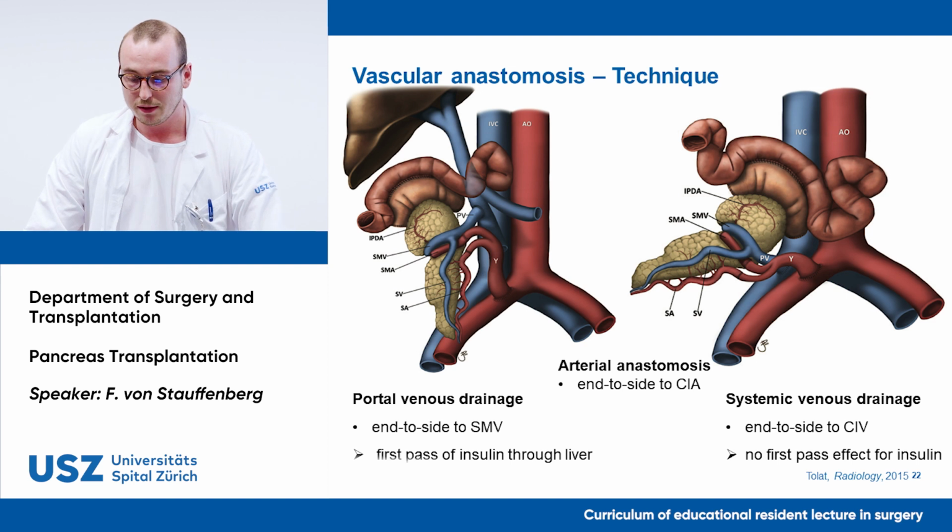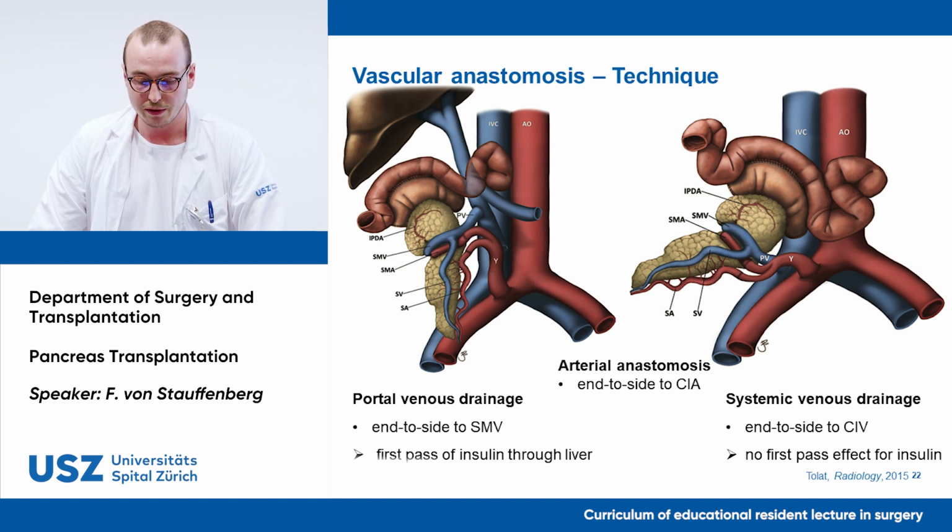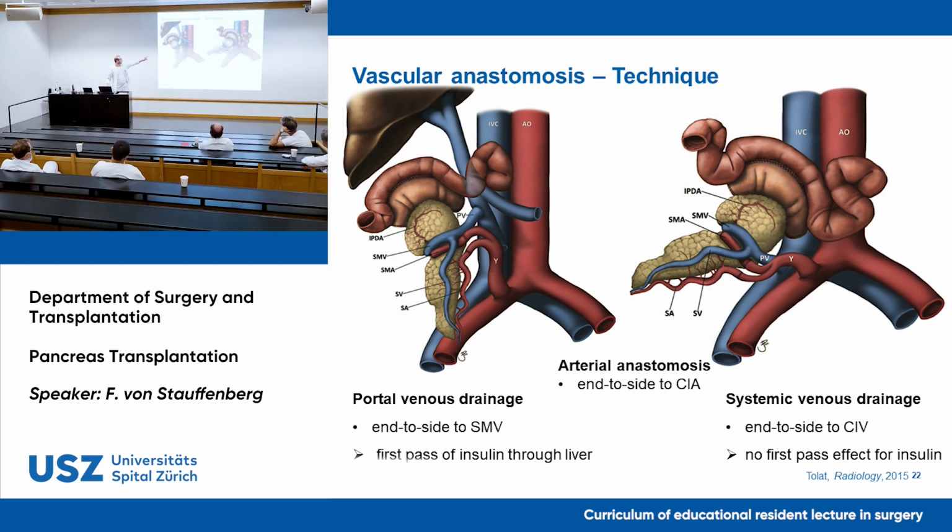After procurement, we have to decide at which site we should perform the anastomosis in the recipient. While the arterial anastomosis always is an end-to-side to the common iliac artery, we have two options for the venous drainage. We can either perform portal venous drainage, which goes as an end-to-side to the superior mesenteric vein, and as you can see here, then we have a first pass effect of the insulin through the liver.